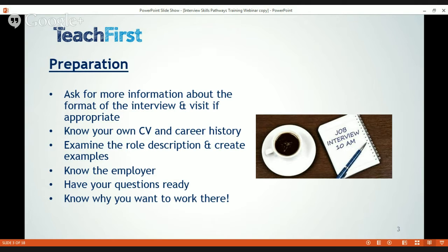So knowing your own CV and career history. The interview panel will have your CV as the key talking point for the interview. So ensuring that you know what examples you've put on there, what key achievements you've put on there, what statistics and data, if any, you've included, and key points to talk about around that.